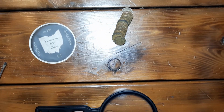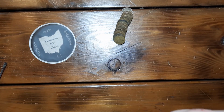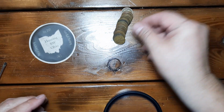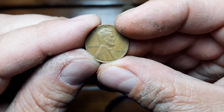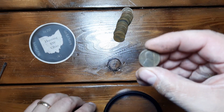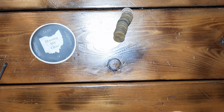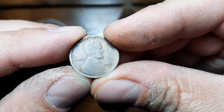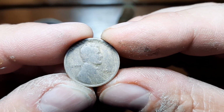1953D. There's another 1944, and that is a Denver. 1946 Philly. And that one there looks pretty worn. I have to look at that. That is a 1925D. Definitely been through the wars a little bit.